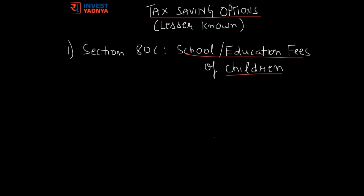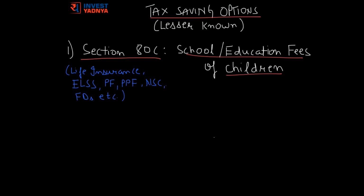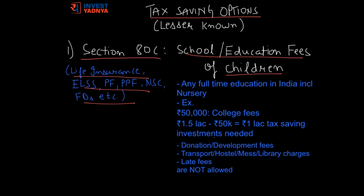This option is hidden in section 80C, which we all know gives us 1.5 lakh rupees benefit each year on our various tax saving investments such as these. We get these benefits for the fees we have paid for any full-time education in India, including nursery, for our children. For example, we have paid rupees 50,000 as college fees for our child in the 2016-17 financial year.